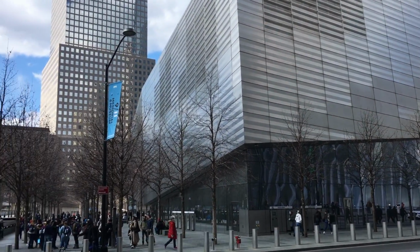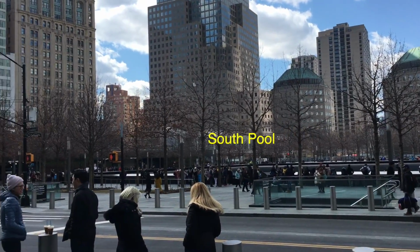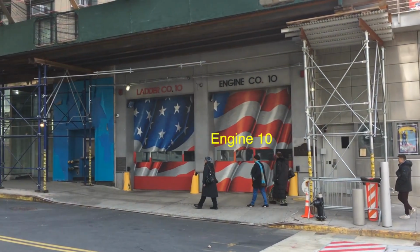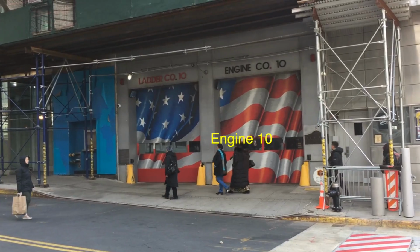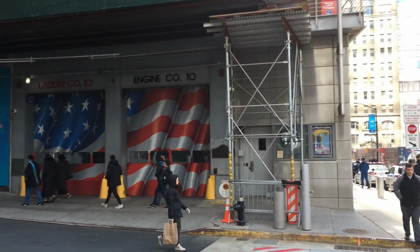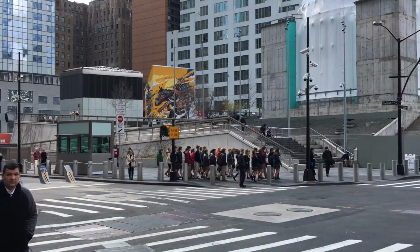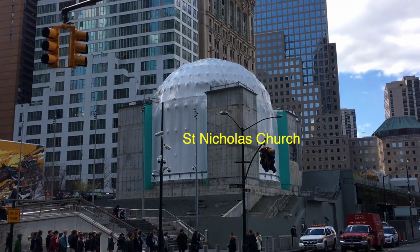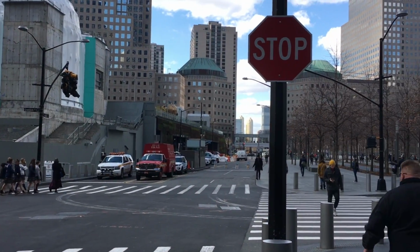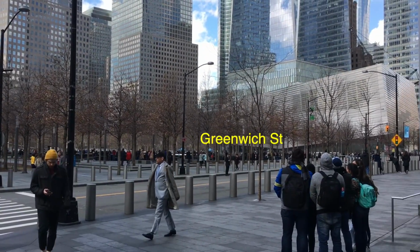Okay, so we begin our tour. Go past the 9/11 Memorial, walk along the South Pool, that's Greenwich Street you're on, and hang a left at the very next street. That's Engine Company 10, that's where you're taking your left. That is Liberty Street, just to give you some references. That is St. Nicholas Church still being built. That's Liberty Street looking west, and that's Greenwich Street where you just came from.